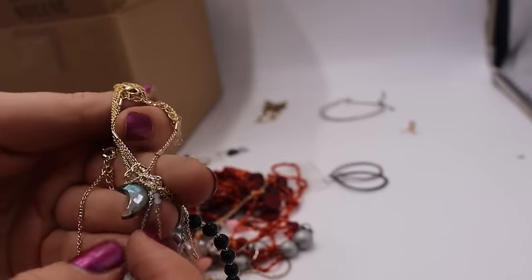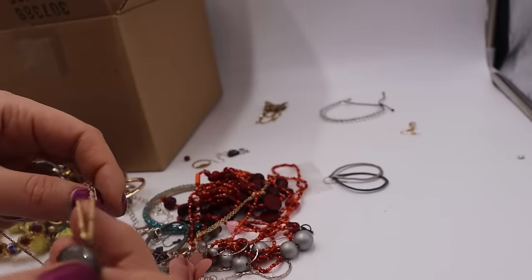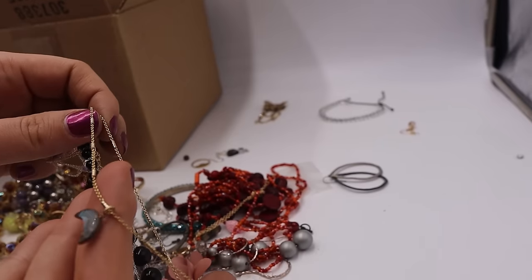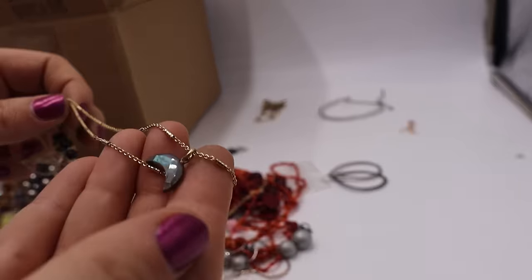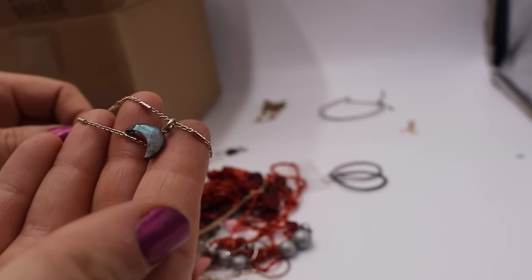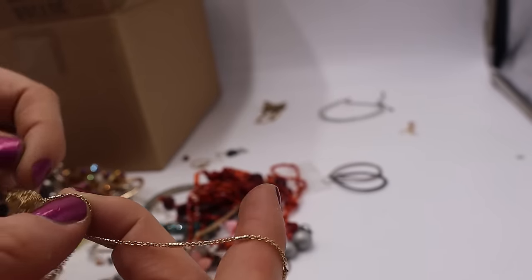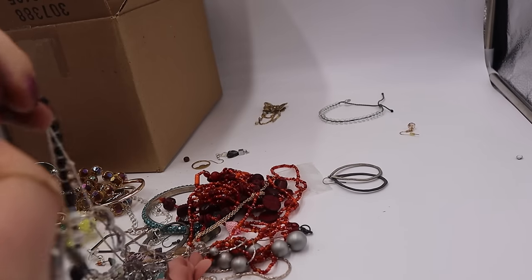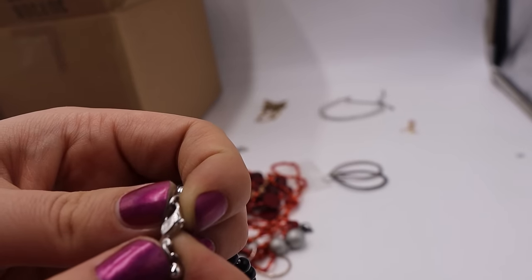Like, look at this labradorite right there. I need this. You guys know labradorite is one of my favorite stones ever. And it's a little labradorite moon. Labradorite has that bluish flash in it, and it's a grayish tone in general, but has that really pretty flash.